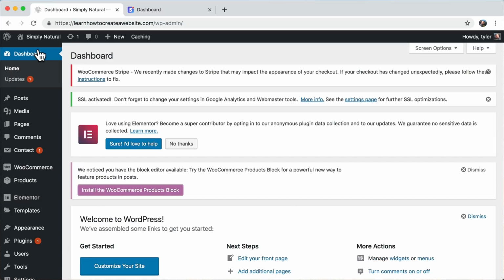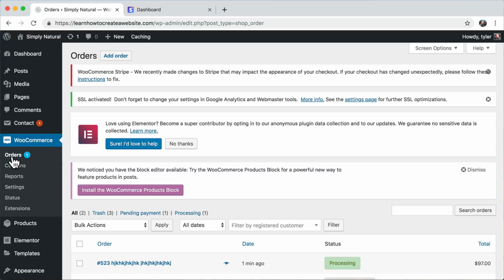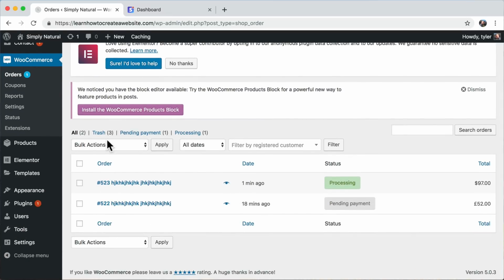Right under WooCommerce, you're going to see an option that says orders, and you can even have a notification for it right there. So it says orders, and then we have a new order. That's crazy cool. We actually have two new orders because of that one PayPal one, and then this new Stripe one.